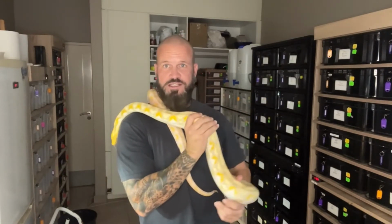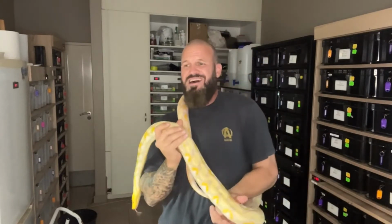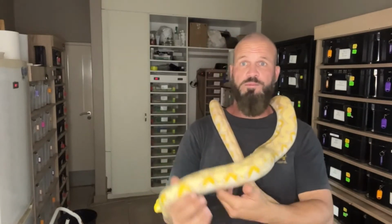I'm going to put it back in her tank, and now I'm going to pull out my two biggest retics, which are not big retics. One's 9 foot, the other one's about 10 foot. They are newly acquired retics. I've had them for about 2 months. And I'll talk about them now when I pull them out. So just hang tight for that, coming up.